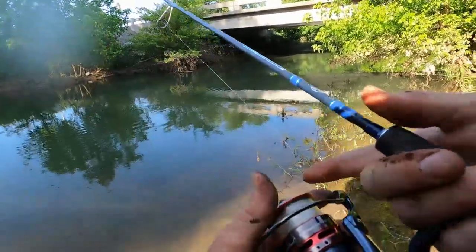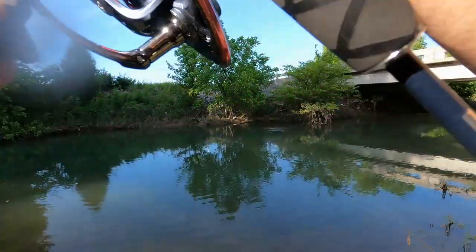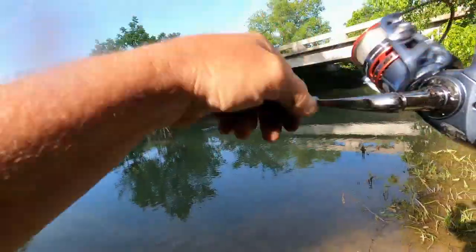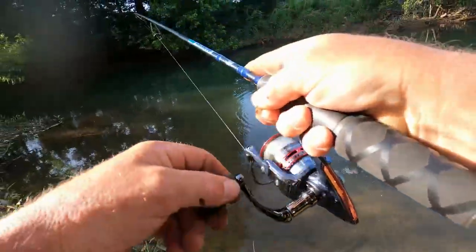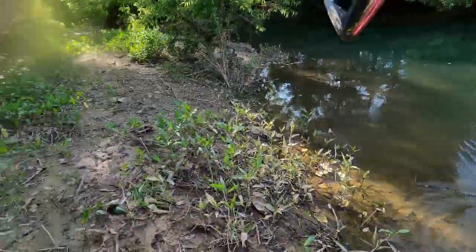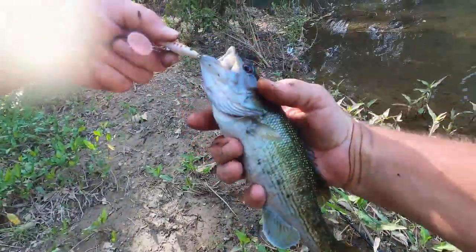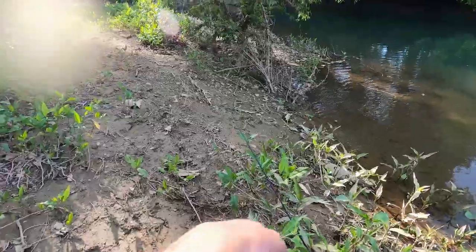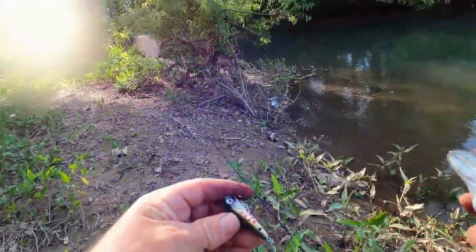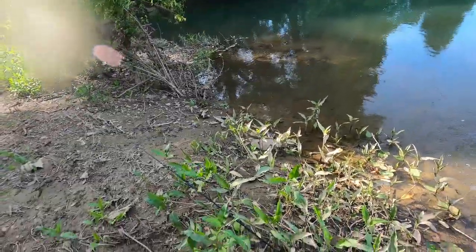Oh, come on now. There we go. Fish on. Yeah, that feels like a good one. Got some fight in it. Yeah, another pretty one. I got this on a popper, a Rebel popper. Go on back there and grow up.